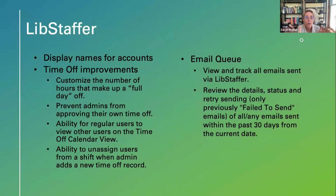So by overwhelming popular demand and, again, currently the highest requested LibStaffer feature on the Springy Lounge, we're really excited to bring you the ability to enter a different name for user accounts to be displayed throughout LibStaffer, rather than making you default to the names that are associated with your LibApps information. So biggest on the list, and that is now available for you.